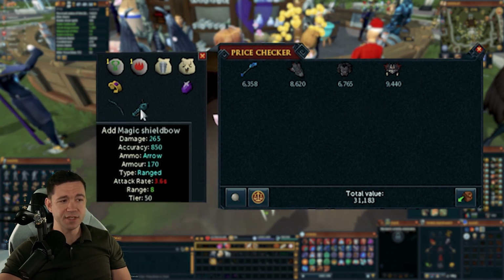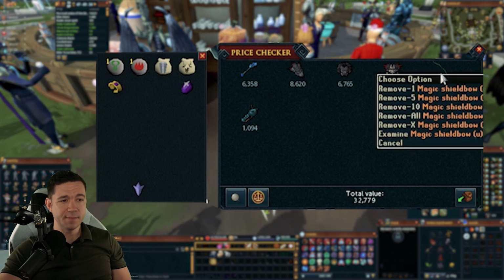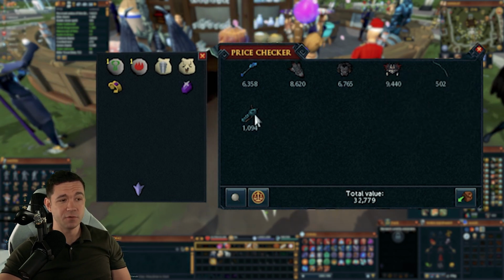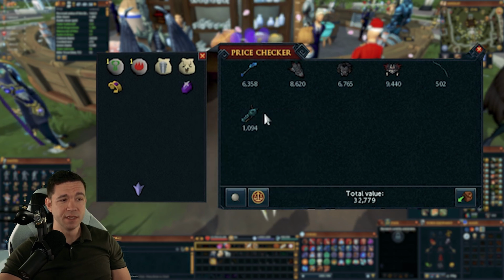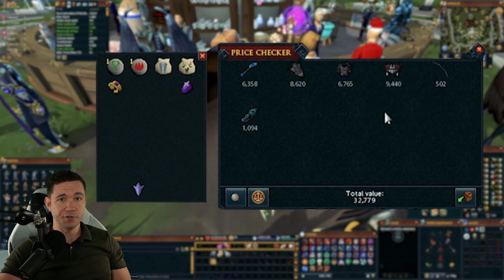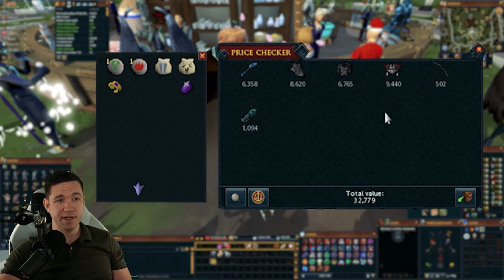Then we have some fletching items here. These magic shield bow people will actually buy these during double XP also in order to make them into the magic shield bows. But both of them, as you're going to see in just a moment, are below the alch value, which is going to be key to our strategy here.